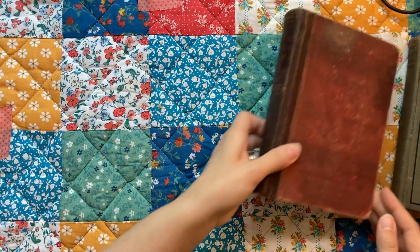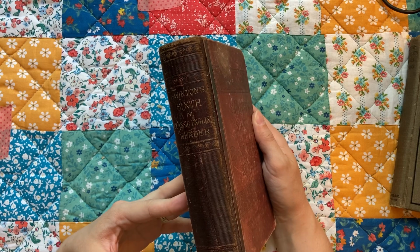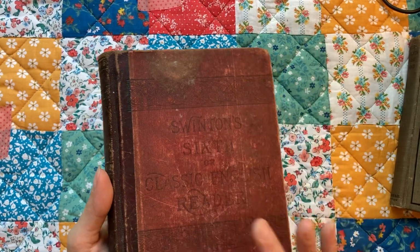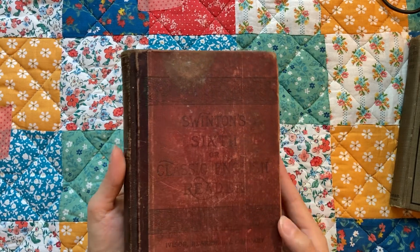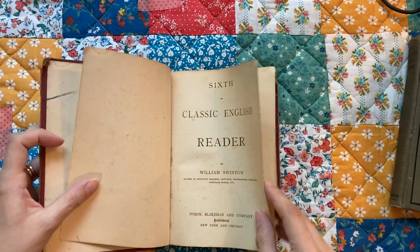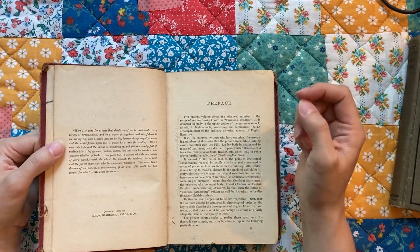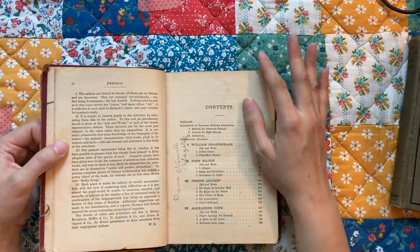Very cool. This one, Swinton's Sixth, or Classic English Reader. It's kind of hard to see probably on camera because it's been worn away and kind of discolored. It's 1885, by the way, but unfortunately it's the kind of paper that can get brittle.